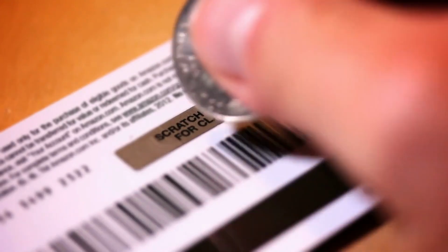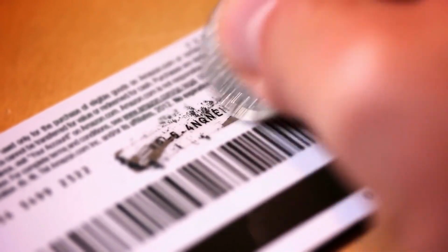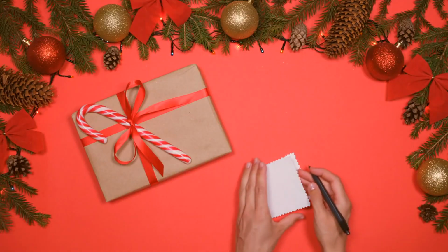Today, we're tackling a very practical question many of you have been asking. Can I use a Visa gift card on DoorDash? It seems simple, but as we peel back the layers, there's a bit more to it than a simple yes or no answer. Let's dive right in.